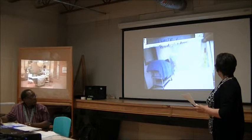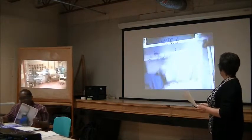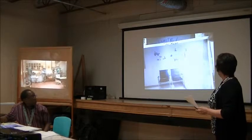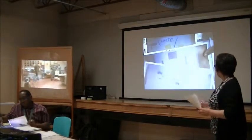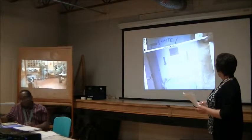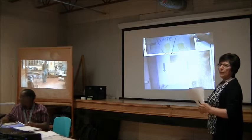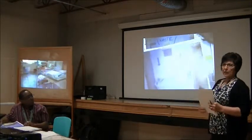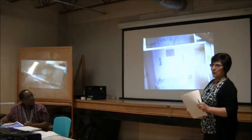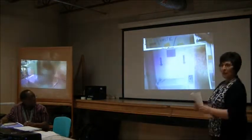This is the parent wait area, and this is what it looked like before we did our 5S. And this is what it looks like after we did it. We moved the sterile water cart away from the area and put up some decals to make it a little bit more friendly. We didn't purchase anything, we just got decals from the RPIW room and placed them on.